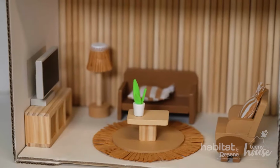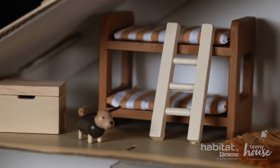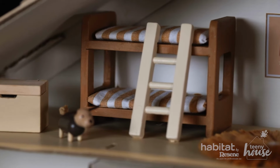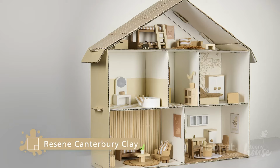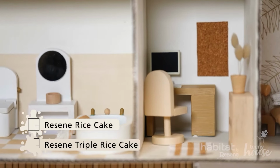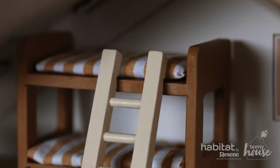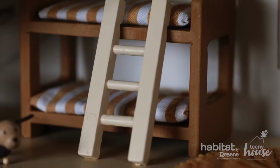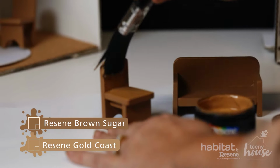So the colour palette I've used in my little teeny house is very neutral. I've gone for quite a tonal scheme. Colours that I suppose are just really easy to live with. Some of the colours include Canterbury clay, which is on the exterior of the home. I've used a very popular Resene wall colour, which is Resene rice cake and triple rice cake on the floor. And then I've picked a couple of hero colours for my bigger pieces of furniture, like the bunks and the sofa and some of the chairs, and those colours are brown sugar and Gold Coast.